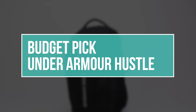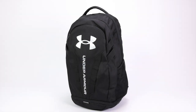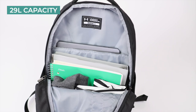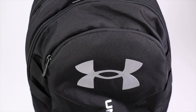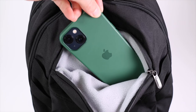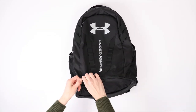At a $55 MSRP, the Under Armour Hustle 5.0 has everything you would need in a backpack for school or the gym. It has a 29-liter capacity with a large open main compartment for bulkier gear or school items. It also has a 15-inch laptop sleeve and extra pockets for smaller items. The shoe compartment can be found at the bottom.